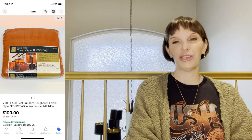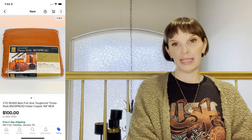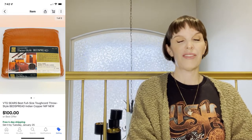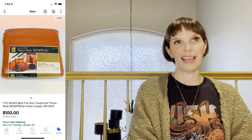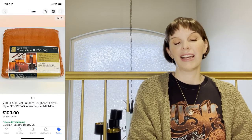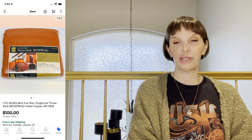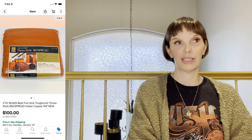That thing was tiny. Next up was a great sale. It was a vintage, new in package, new old stock Sears bedspread. It was like a burnt orange color. It didn't have a date on it, but if I had to guess, it would probably be from the late 70s, early 80s. And we had gotten that at a garage sale for $1. They actually had two of them, and we already sold the other one too. I think it sold in December. This one sold on best offer for $100, and we had paid $1 for it.